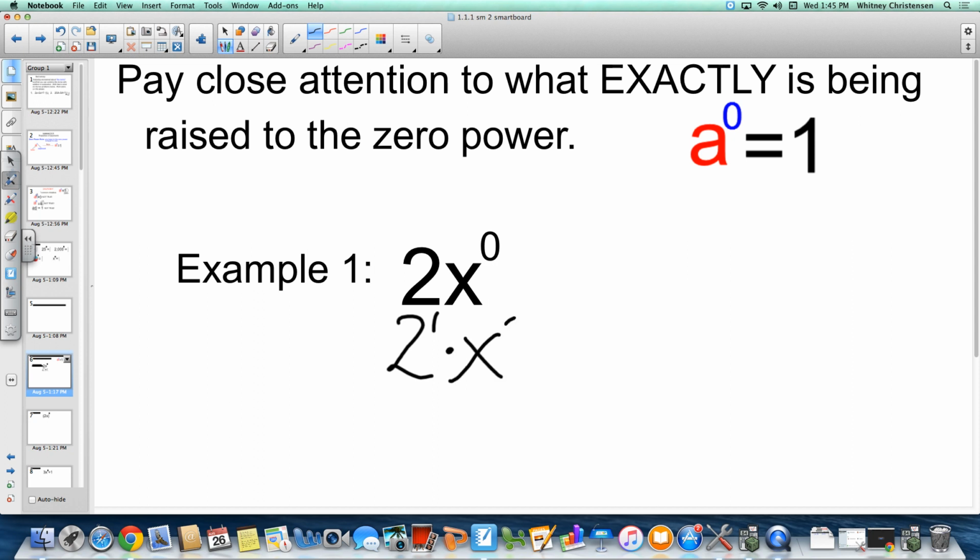Does everybody see how these are the same things? So technically, every number is to the 1 power unless it's set otherwise. Correct. Very good point. So what's 2 to the first power? 2. And then what's x to the 0 power? 1. So 2 times 1 is? 2. So our final answer would have been 2. Any questions? Okay. Well, let's look at another one.